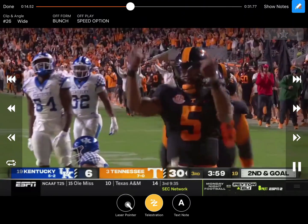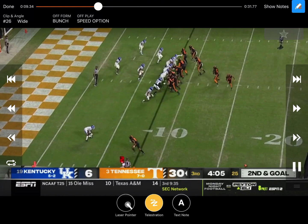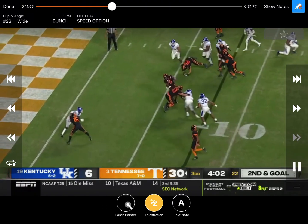Good design. Great job communicating there up front about who they're trying to block and who they're reading. Just like the old option, you just got to know who you're blocking, who you're reading, and who's left. And right there, they take care of the read with just a little bit of a fake. And then good run there by Hendon Hooker.